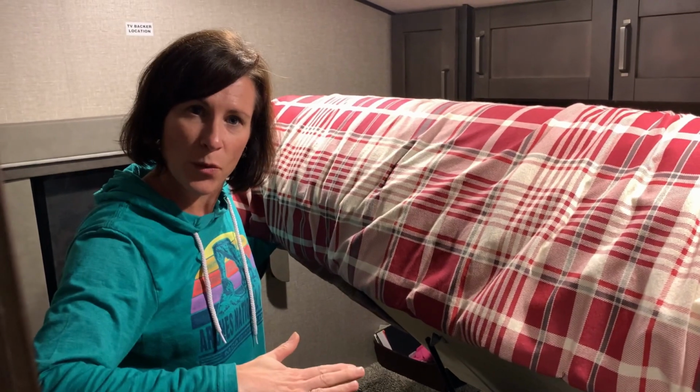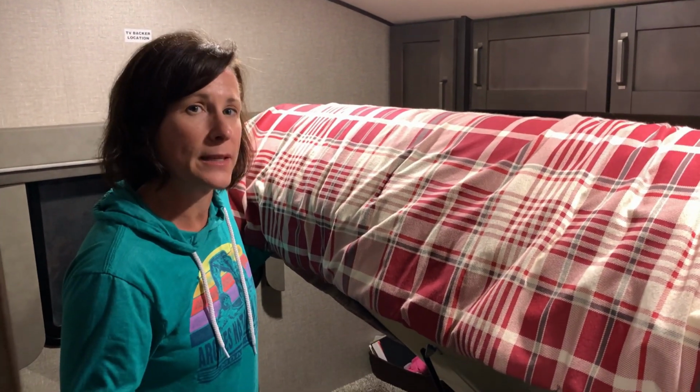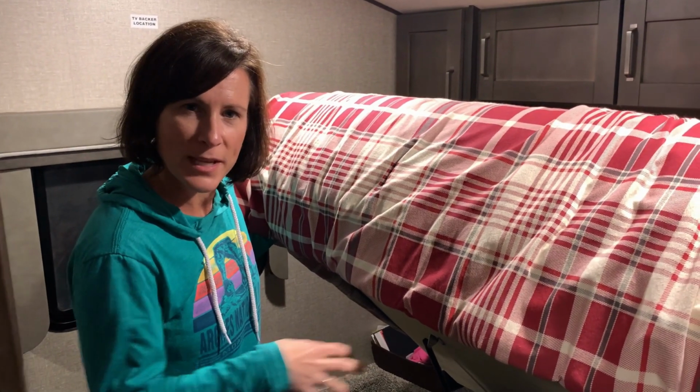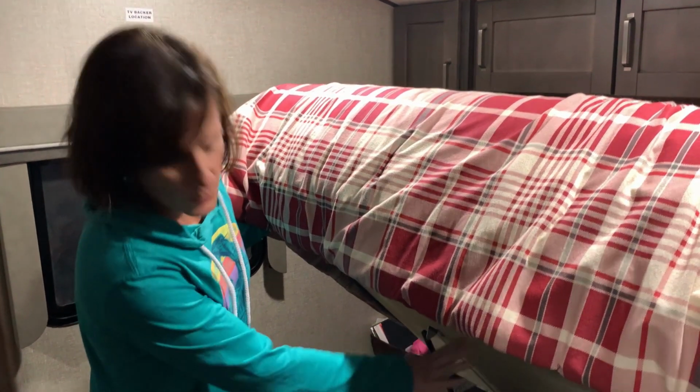So just to be clear, our dining room table goes down all the way, and then you can put that cushion so someone could actually have an extra bed. But this rig doesn't have any storage space for that extra cushion, so then you're stuck storing it. And that's where it ended up. But still, once we get rid of that, we'll have a ton of storage down here.